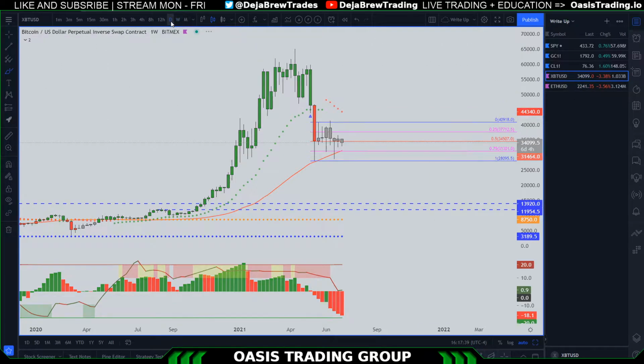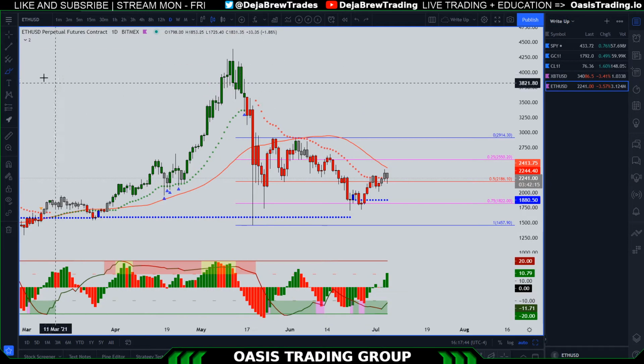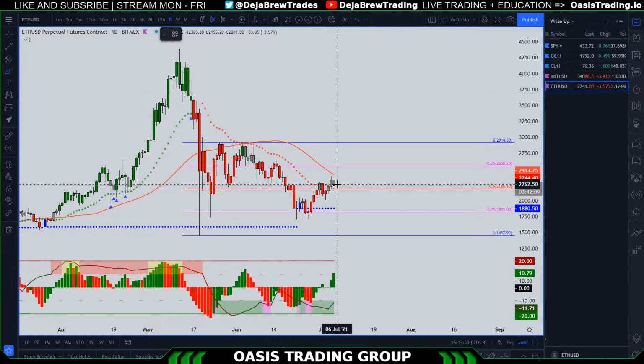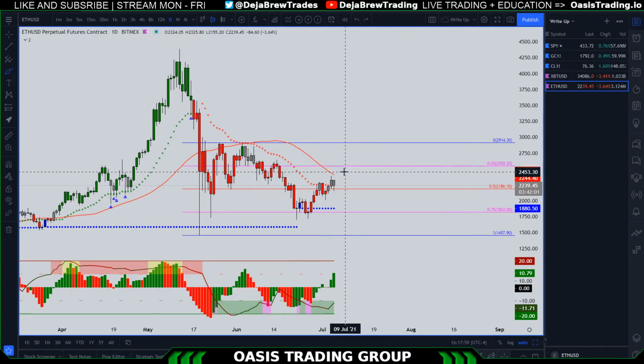So that's pretty much it for Bitcoin. Let's move on to Ethereum, and it's almost the same story with Ethereum. We're retesting the 50-day, we're retesting the OTS trail. If it does pop back up into that range high, I would not be as aggressive selling that level as I would before, okay? So same thing here.